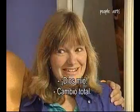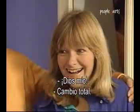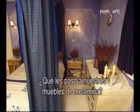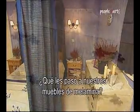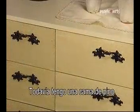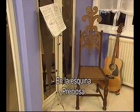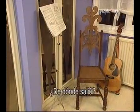Open your eyes. Wow. Oh, good grief. Total change. Wow, there's so much colour. Oh, Heather. What's happened to our melamine units, dear? Wow, oh, I've still got my pine bed. Look at the chair in the back corner. That's just lovely. Oh, yeah, where did that come from?